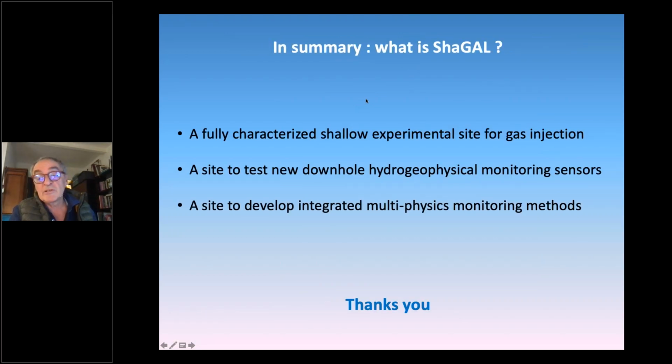So in summary, what is SHAGAL? It's a fully characterized shallow experimental site for gas injection experiments. It's a site to test new downhole hydrogeophysical monitoring sensors, and it's a site to develop and compare integrated multi-physics monitoring methods. Thank you very much.